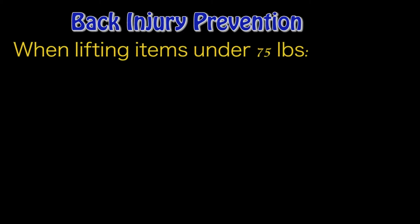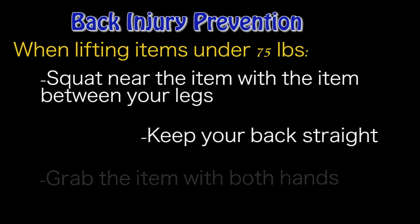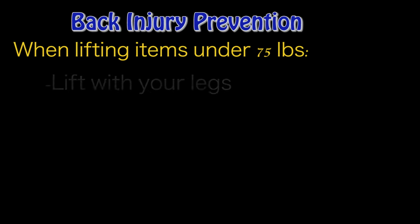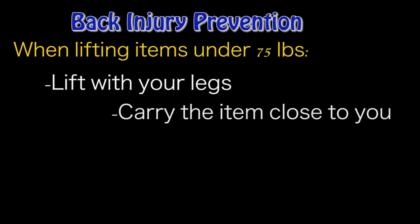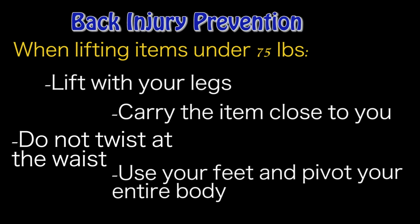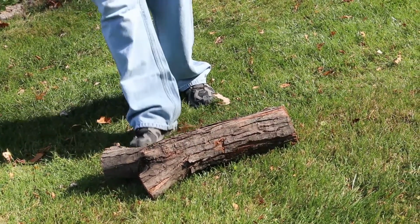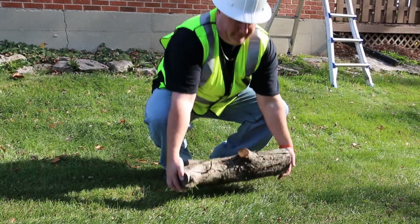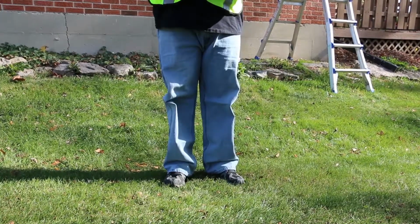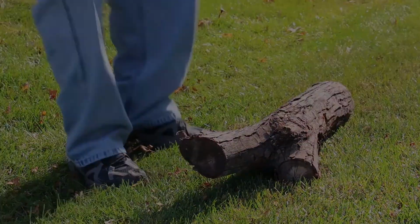When lifting items under 75 pounds, squat near the item with the item between your legs. Keep your back straight, grab the item with both hands. Lift with your legs, carry the item close to you, do not twist at the waist. Use your feet and pivot your entire body. Proper lifting requires you to approach the object you are going to lift, squat down as close to the object as possible, lift with your knees, keeping your back as straight as possible. Do the same while putting the item down.